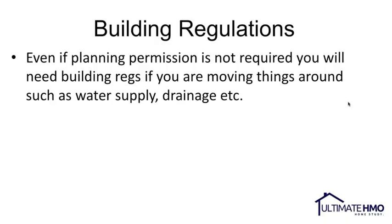So let's say you're taking a room and you're adding in an ensuite, so a little shower, hand basin and toilet. You'd need to get building regs for that. Let's say you were moving a kitchen from one room to another room, you'd need to get building regs for that.